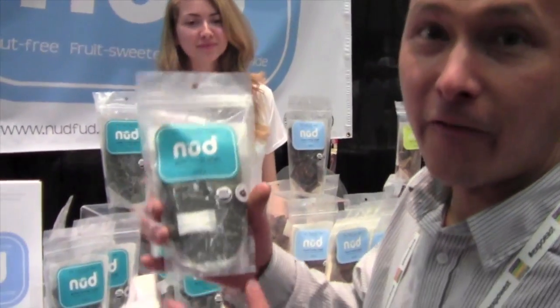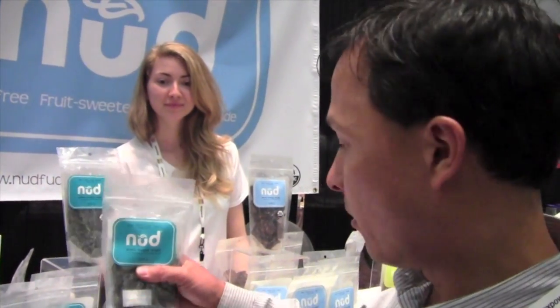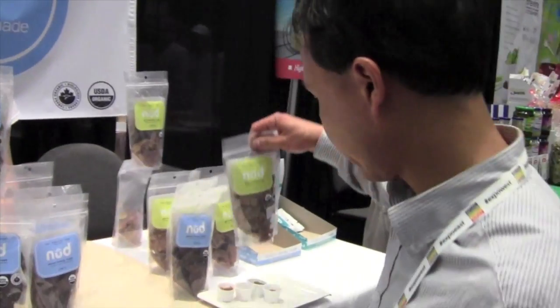But the cool thing is, instead of using nuts as the main ingredient, they actually don't have any nuts in here at all. This is nut-free. They do have coconut, but the first ingredient here is one of my favorite fruits: bananas. They dehydrate more bananas than anything else in this food, and they have different flavors. So it's like bananas with coconut. This is the green one, which has some spirulina. They have ones with some cacao, and ones with goji, or the super fruits.